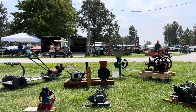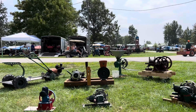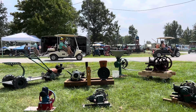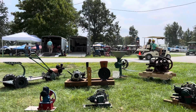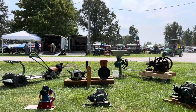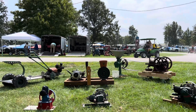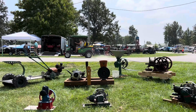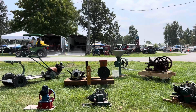Came out today, and what we'll probably end up doing is putting the displays under the canopy that we have here, and then come back out tomorrow. It's supposed to be super hot this week. Today it's in the 80s, but with the heat index in the 90s. Tomorrow is supposed to be in the 90s with a heat index of almost 110.